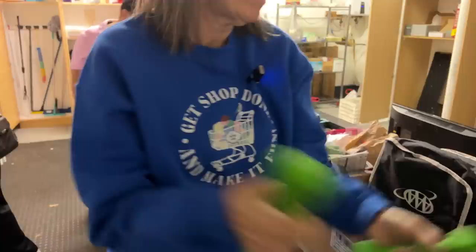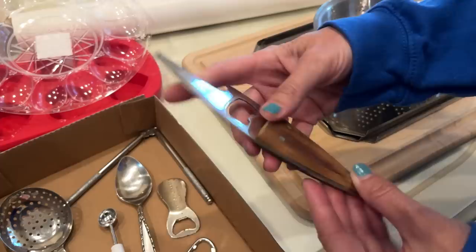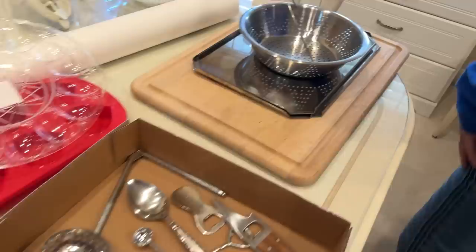That's enough. That's old. Stainless steel, made in Japan. A little bar tool, like you cut your lemon or whatever, maybe. I don't know. Oh, it's got a strawberry on it. Who makes you? You're very cheaply made. But I like the strawberry.